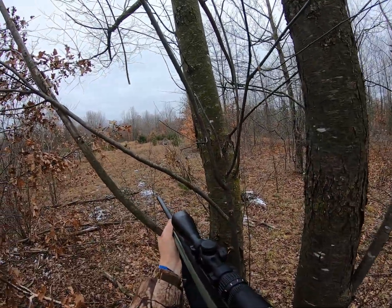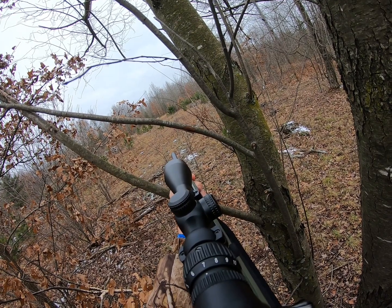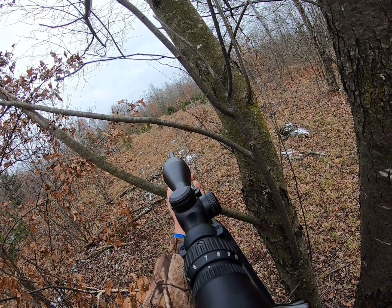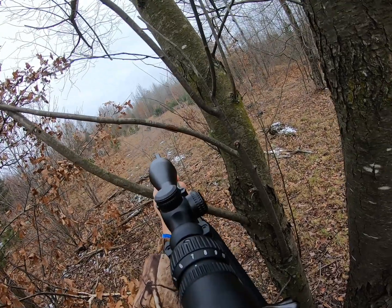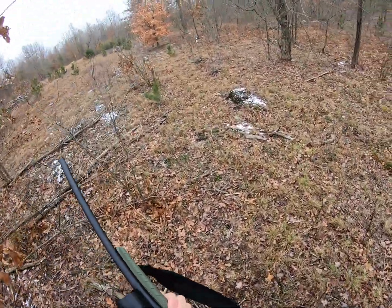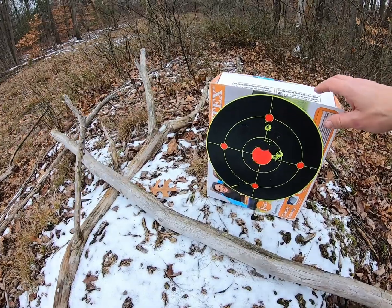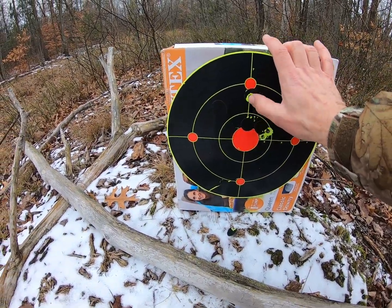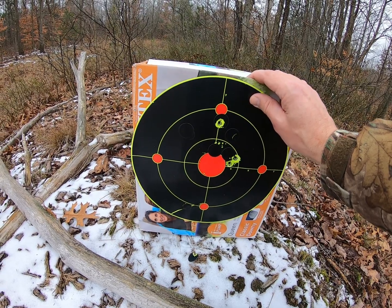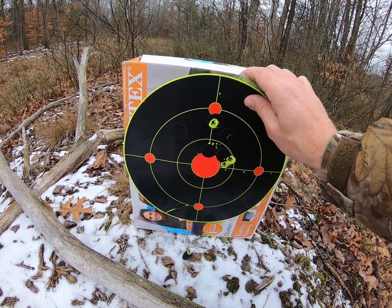Now a 100-yard shot, leaning on a tree like I would if I was out in the woods, walking, still hunting, deer hunting. Here we go. I think it was perfect left and right and a little bit high. Let's go check it out. You can see my 100-yard shot is about an inch higher than my 50 and 75-yard shots. The bullet is clearly still rising at 100 yards, so I think I might do a few clicks down and call it a day. Man, that was a blast.